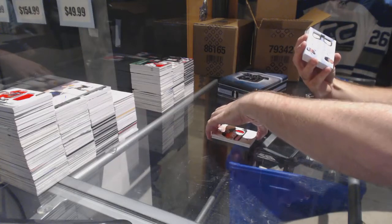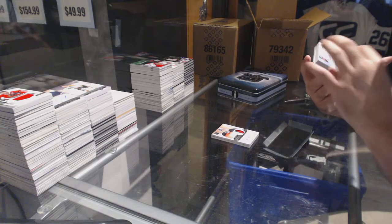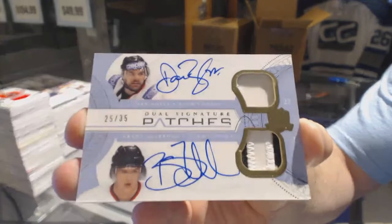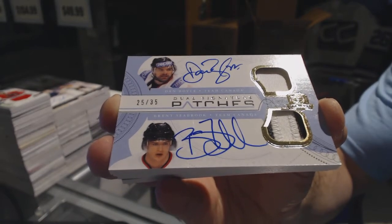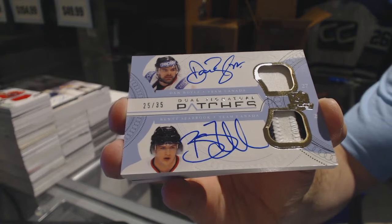We've got a dual signature patches, which will be random between the Sharks and the Hawks, number 35, Seabrook and Boyle. And there is a bit of a, just so you know, a crease, it looks like, on the Seabrook side. Don't know if you guys can see that. Don't know how it got there, but that's what is there.